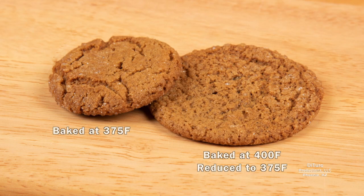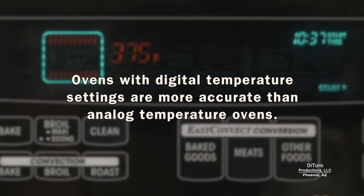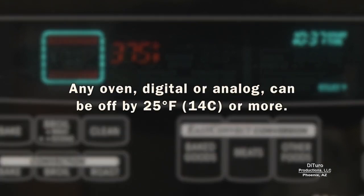Having the correct oven temperature is critical regardless of what you're baking. An oven running hot by just 25 degrees Fahrenheit can overbake and dry out cakes, muffins, and cookies. Ovens with digital temperature settings are more accurate than analog temperature ovens. Any oven, digital or analog, can be off by 25 degrees or more.